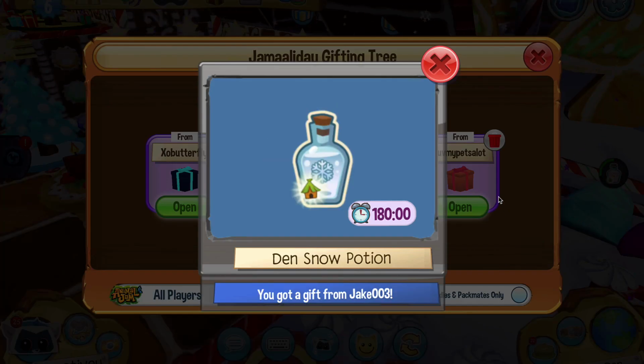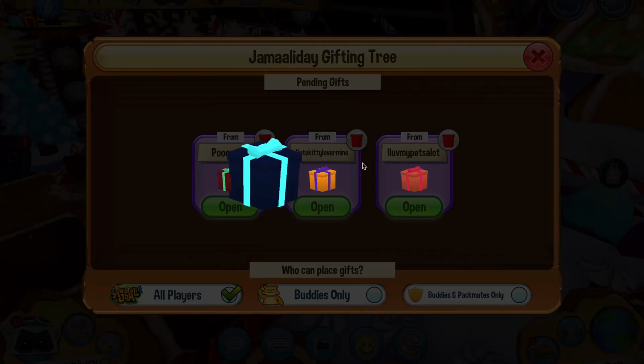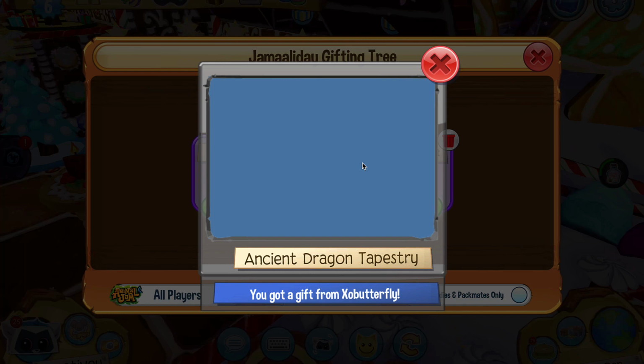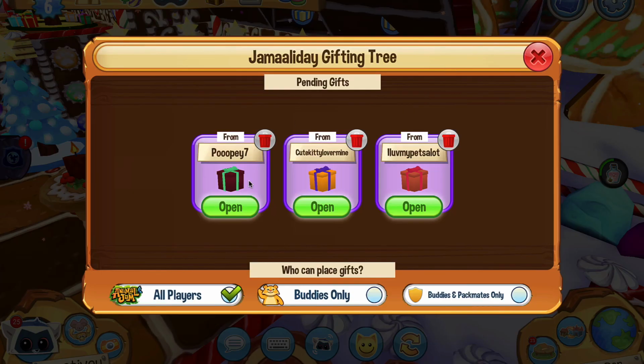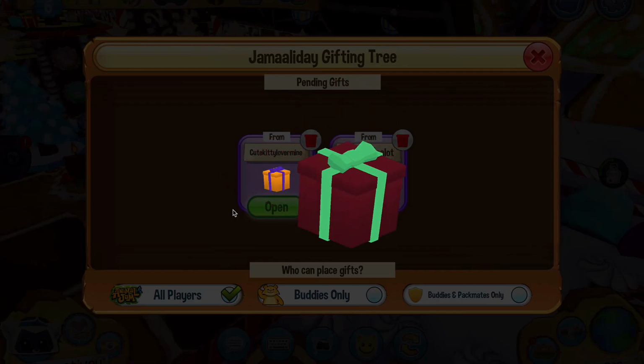Another snow potion. Oh my goodness, I'm very excited when I see this. Thank you, Jake, for another gift. Snow potion, yes. Ooh, Axel and Butterfly, another gift. I'm in love with snow potions, if you guys can't already tell. Ancient dragon temperature, okay. Oh, I like the colors. I like the cyan. Another gift from Poopy, dang. Ooh, I love those colors.